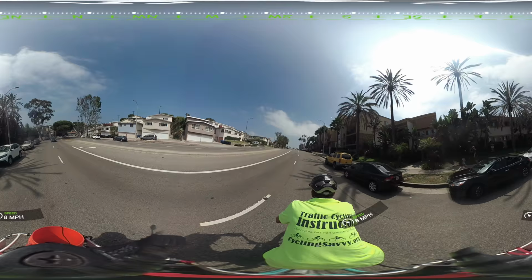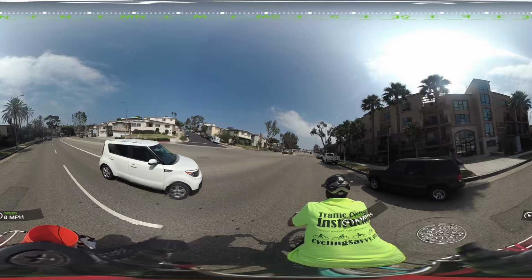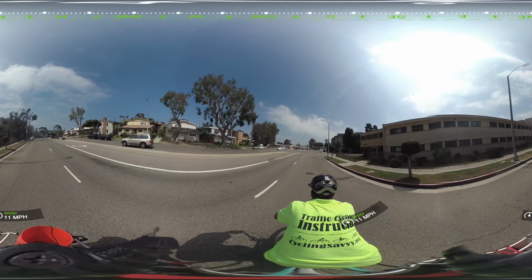Using the full lane communicates to drivers behind that you need to change lanes to pass. Also gives you a better view at driveways and intersections. And motorists can see you better. And there are fewer hazards in the center. There's no road debris, the car's super clean. That tends to accumulate over on the edge.